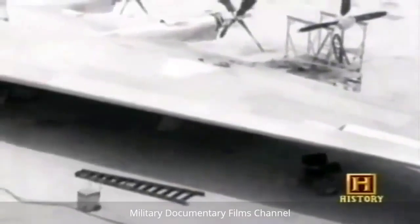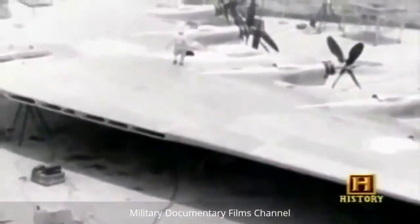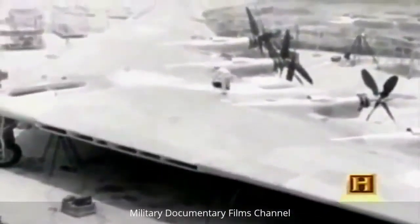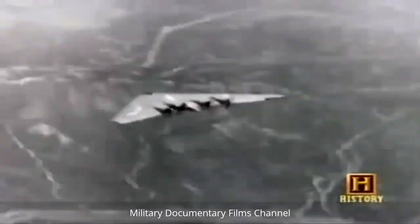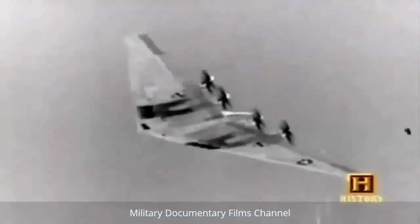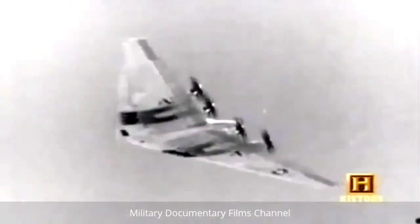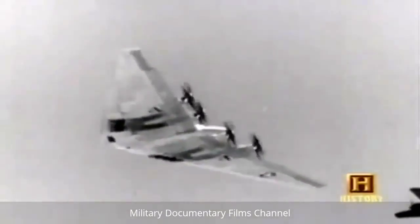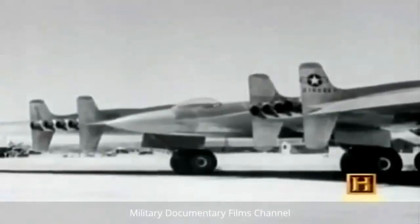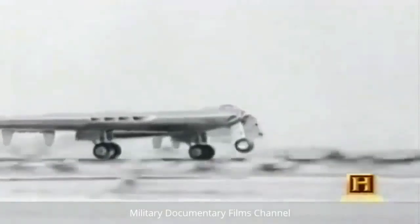In 1941, Northrop was awarded a contract to develop and build the XB-35 flying wing bomber, capable of carrying a bomb load of over 52,000 pounds with a range of 7,500 miles. World War II was over by the time the XB-35 first took to the air in 1946, powered by four piston engines. The following year, the YB-49 flying wing with eight jet engines made its first flight.